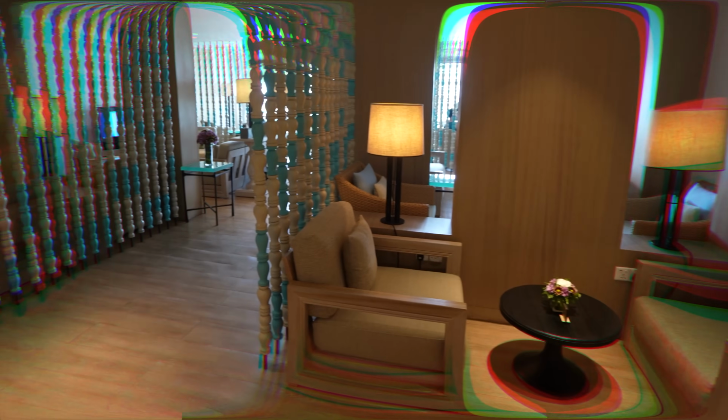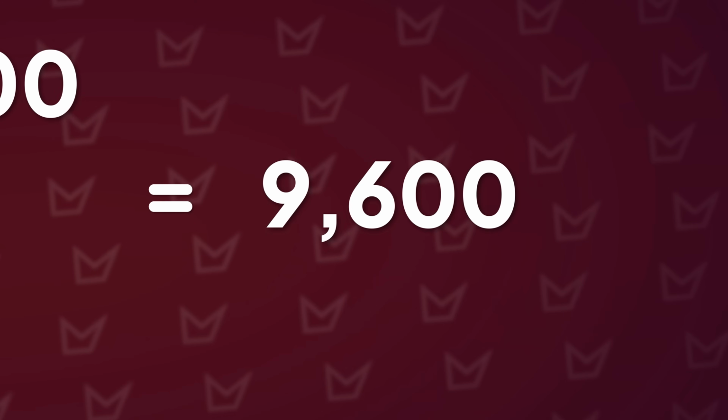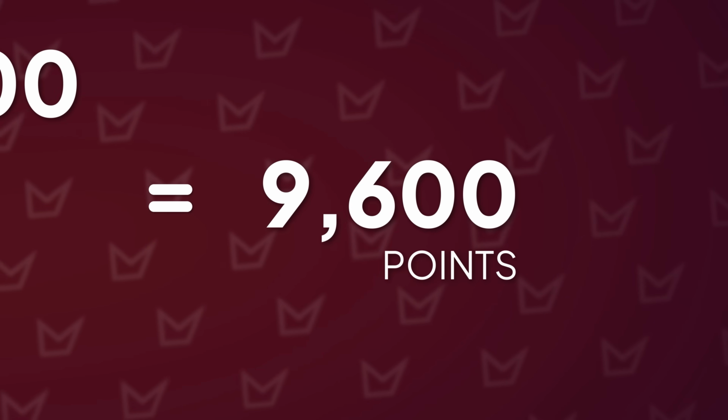If you travel frequently for work, or if you stay at Marriott hotels a lot for your personal travels, then you can rack up the free nights pretty quickly. After all, every $1,600 or so that you spend at 6 times the points, that's going to be 10,000 Bonvoy points. That's already enough for a free night at some of the lower tier properties.